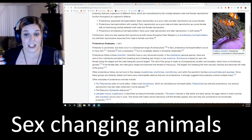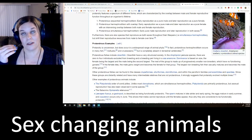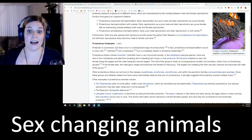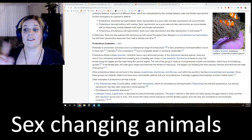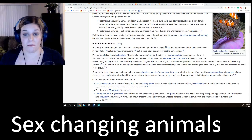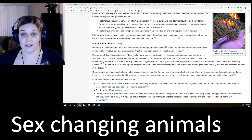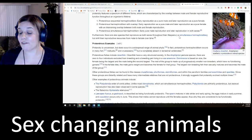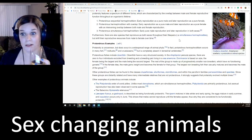So they are just agender. Not asexual, because it's not reproductive-wise. They're without a sex at all. Then if the female dies, the male gains weight and becomes the female, and then the largest non-breeding fish will become the male. It's so structured. If you're not one of the top two biggest, you don't even get to make sperm.